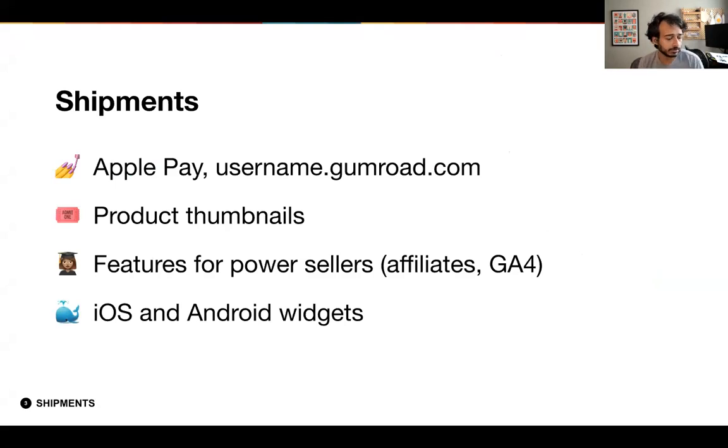Obviously, having more people is great because it means we can ship more stuff. Here's just a small sample of the things that we shipped in the second quarter of this year. We shipped Apple Pay finally. We've now changed all profiles on Gumroad to be a lot more creator first. Now the URLs are creator first. The favicon is creator first, and we're going to do more and more stuff to make Gumroad feel more creator first.